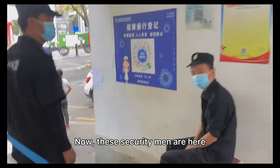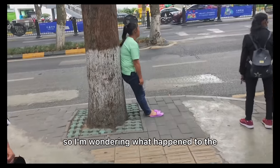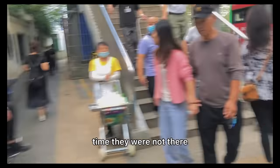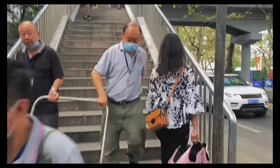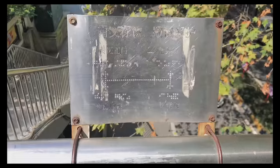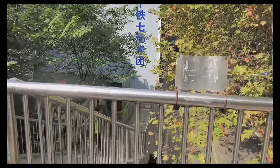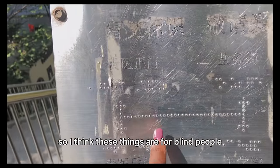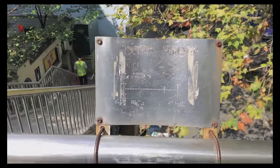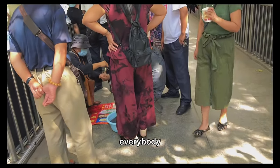Now these security men are here, the ones that were not here in the morning. So I'm wondering what happened to the time they were not there, if people actually came with COVID. But it's not bad, they're actually trying to take these precautions. So they have this thing on the street for signals. I think these things are for blind people. That's one thing I like about China, they accommodate everybody.